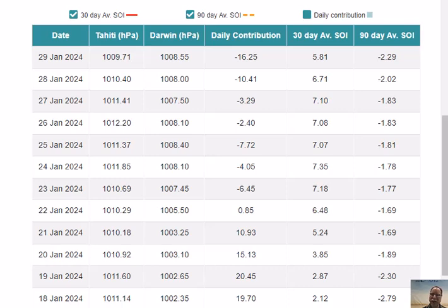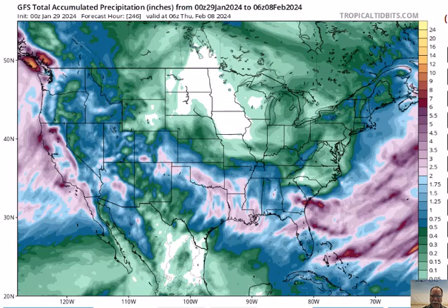And again, that leads to an active southern branch of the jet stream, pushes storm system after storm system from the Pacific Ocean into California, sliding all the way across the southern U.S. Well, now let's get back to the continental U.S. and take a look at what kind of impact in terms of total precipitation amounts this El Nino induced pattern will have on the U.S.